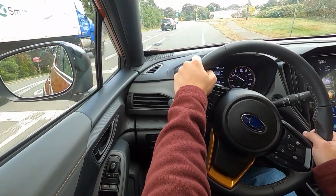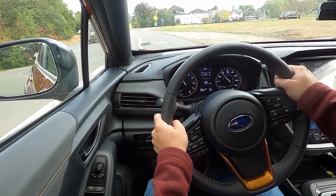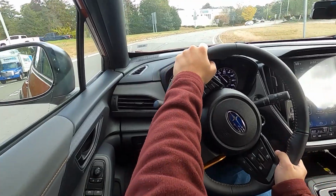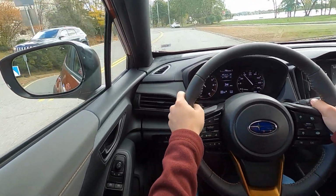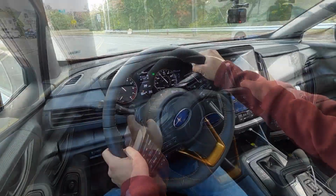While many groan and complain about the CVT, Subaru has done a fantastic job replicating a traditional automatic, where you don't experience the rubber band effect under heavy accelerations, nor do you have to listen to the constant droning. However, there's more to this model than just straight line speed.